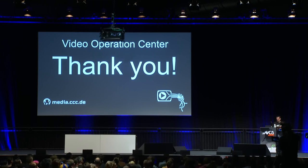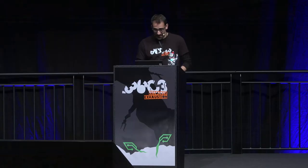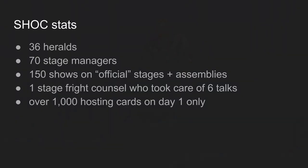So, what's next? The stage manager and Herald Operations Center. I'm part of it. And we have 36 heralds, every one of them very eloquent and good looking. Then we have 70 stage managers and stage supporters. We had 150 shows on official stages and the assemblies on top of it. We had one stage fright council for the speakers who took care of at least 6 talks. And then we threw away over 100 hosting cards on day one only. So clearly, give a hand for the shock.